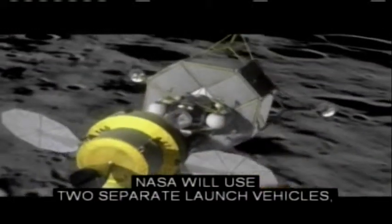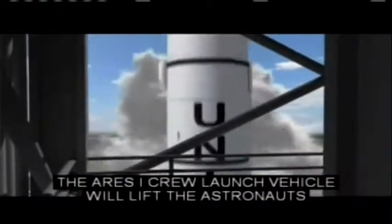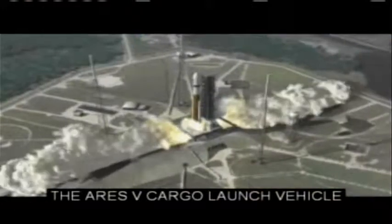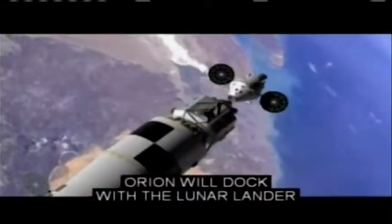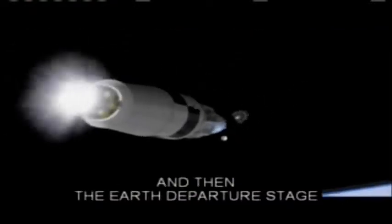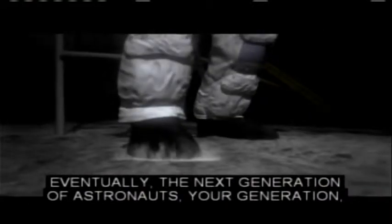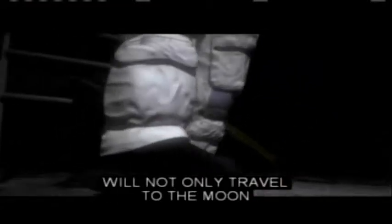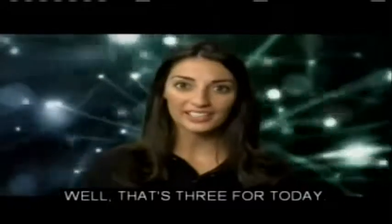For missions to the moon, NASA will use two separate launch vehicles, Ares 1 and Ares 5. The Ares 1 crew launch vehicle will lift the astronauts traveling on Orion to low Earth orbit. The Ares 5 cargo launch vehicle will carry the Earth departure stage and the Altair lunar lander. Orion will dock with the lunar lander while orbiting Earth, and then the Earth departure stage will propel both on their journey to the moon. Eventually, the next generation of astronauts, your generation, will not only travel to the moon, but be on their way to Mars and beyond. Well, that's 3 for today.